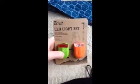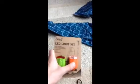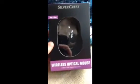I'll just show you what's inside here, guys. So, in here, we have a little burger. Focus. Not focusing. Burger USB. Which is pretty cool, which is awesome. We now have these LED light sets. That's pretty awesome. Oh, they don't work because I haven't got any batteries in yet. And we've got this awesome mouse, wireless optical mouse, which is awesome.